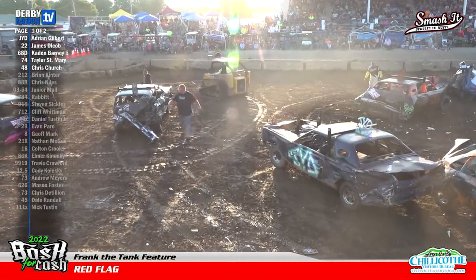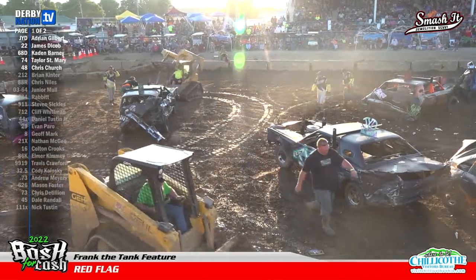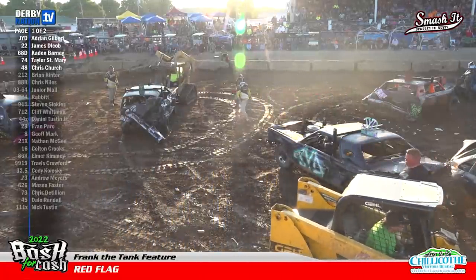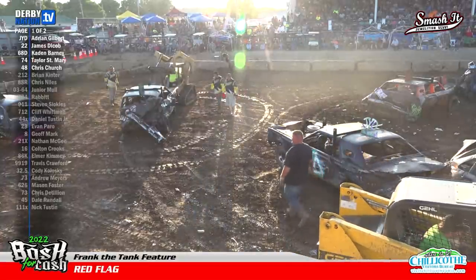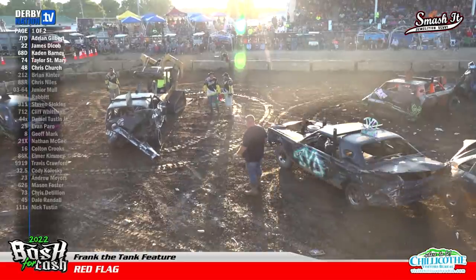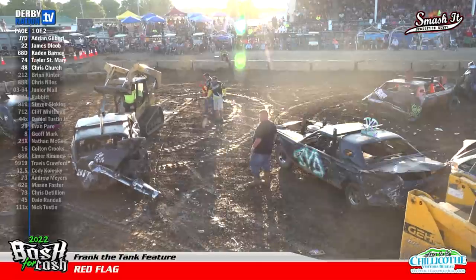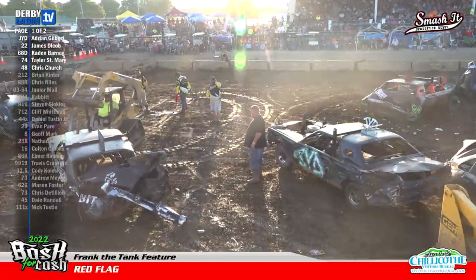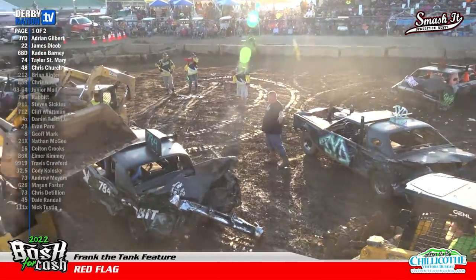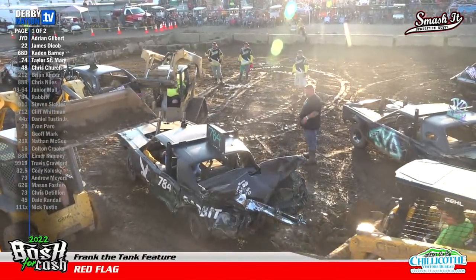I would just like to point out that Adrian Gilbert at this point looks problematically healthy. There's not many healthy cars out there. He has done enough to stay invisible at this point. Yeah. And that car, that driver has found plenty of success in this class. Yes. In the past.